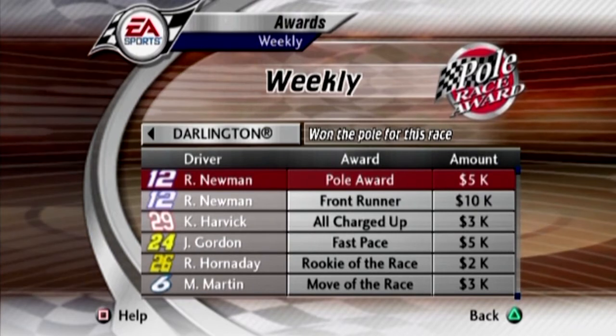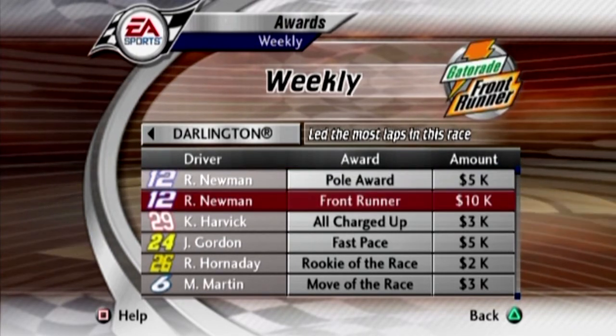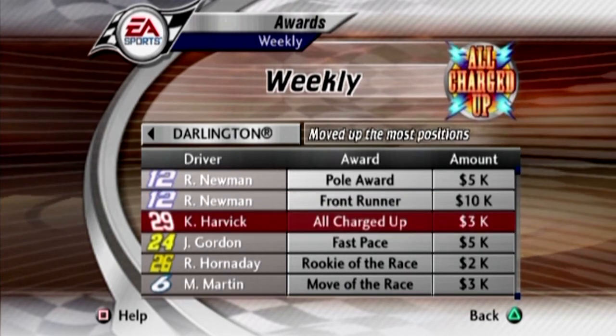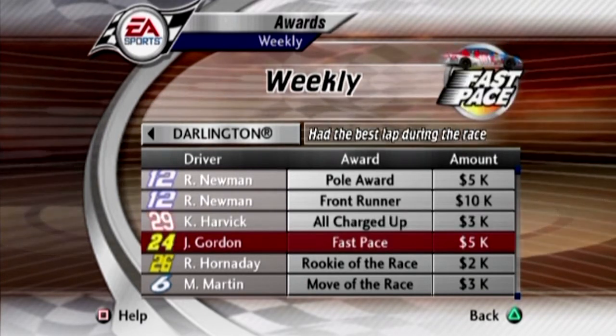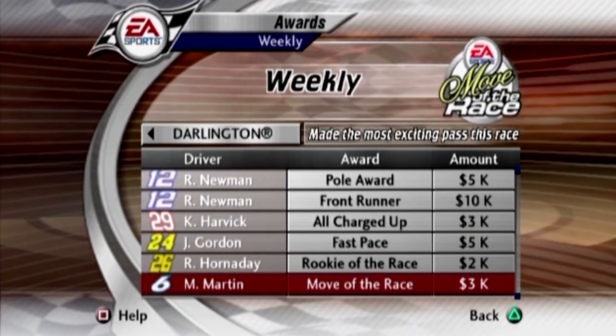Ryan Newman scored the pole. He was also the front runner. He led the most laps of the race, so I'm assuming he got passed after he pitted. All charged up, moving up the most spots goes to Kevin Harvick. Doesn't surprise me. He was moving up. I mean, he kind of blew past us. Jeff Gordon with the fastest lap of the race. Ron Hornaday was the rookie of the race, and the most exciting pass of the race goes to Mark Martin.